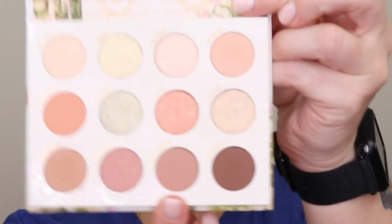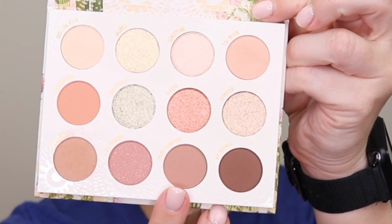Now that color is really pretty. It's still kind of light. So I'm gonna go into this shade Come Together and I'm gonna darken up that corner a little bit, see if we could make it a little darker.